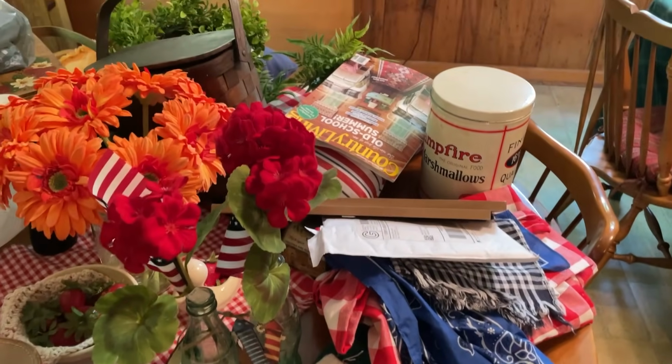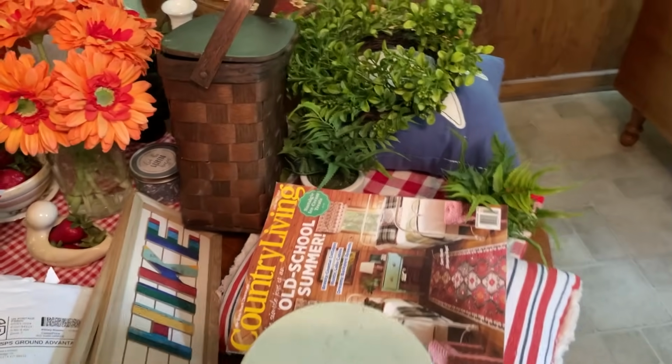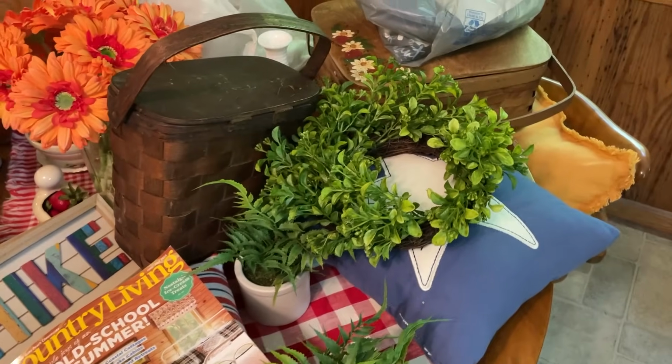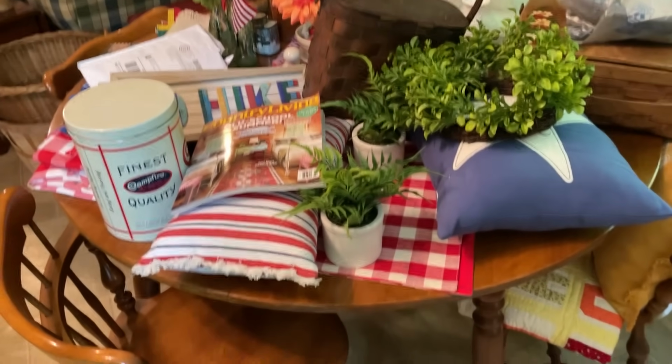So just things, some of this stuff I've had that's belonged to me for a long time. Some of it I've picked up recently. So let's get started.